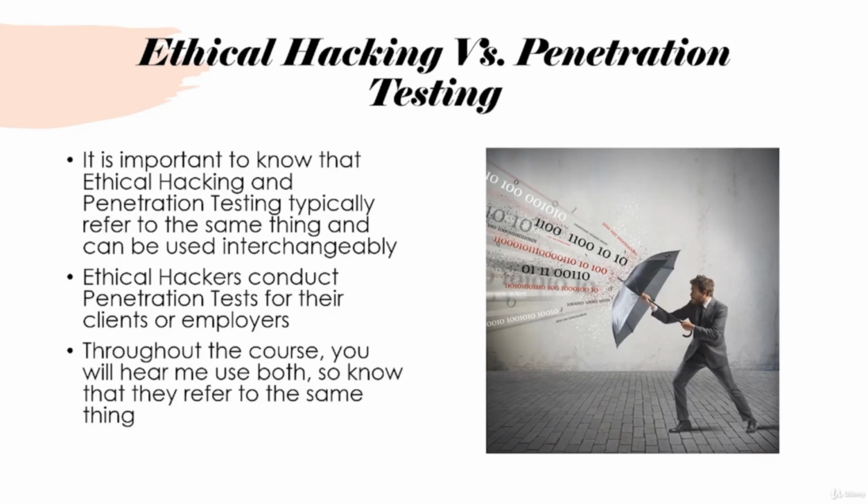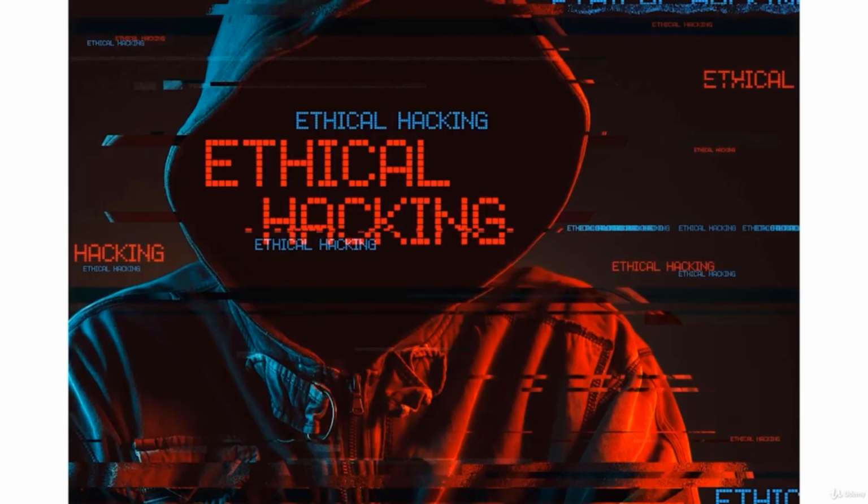I like to lean towards saying "when conducting penetration tests" versus saying "while ethical hacking," because it just sounds a little bit better and it's a little bit more direct on what we're doing. And that's what you'll be doing if you ever become an ethical hacker, okay? So let's talk about some types of ethical hacking.